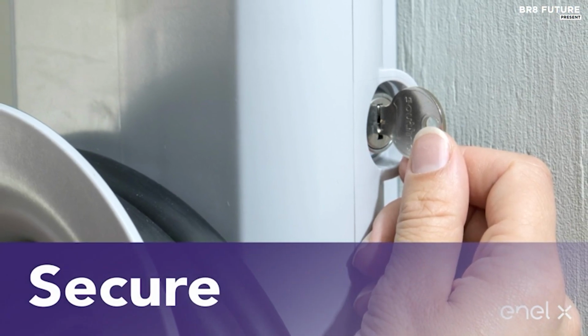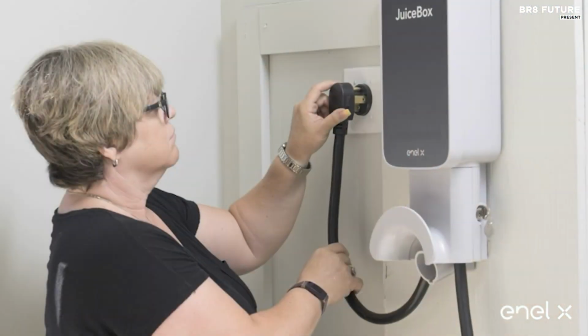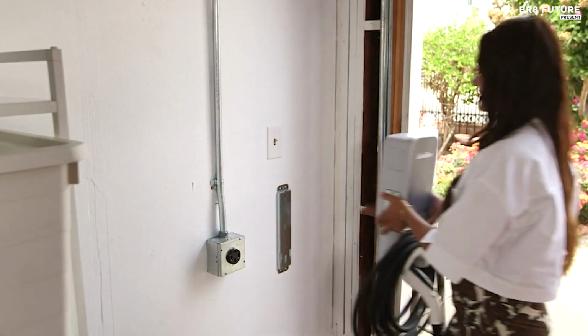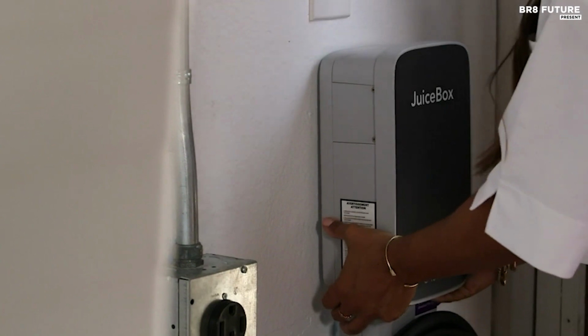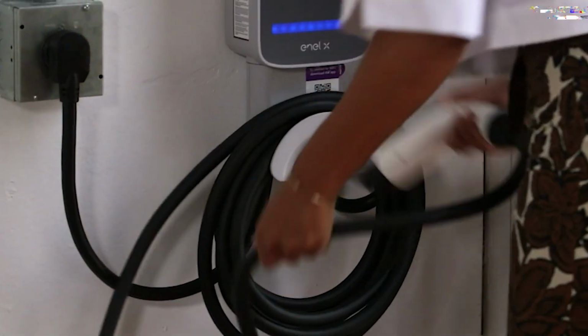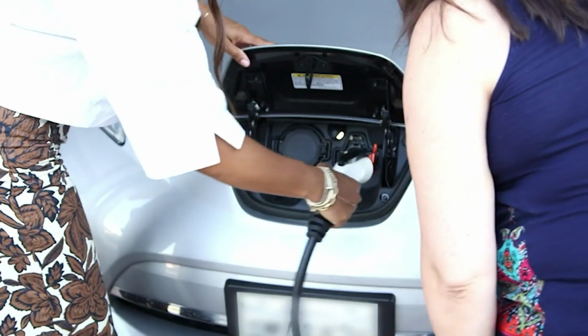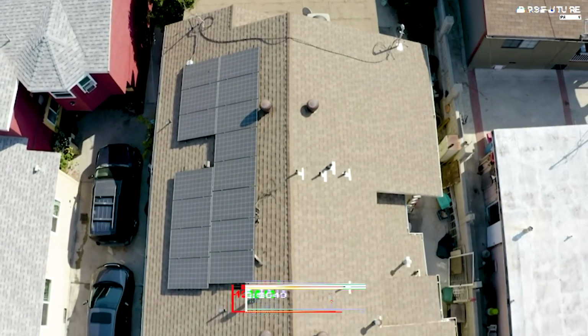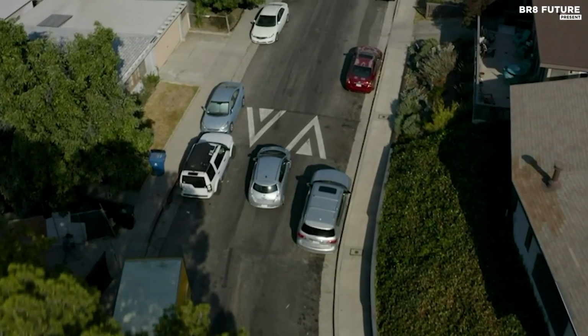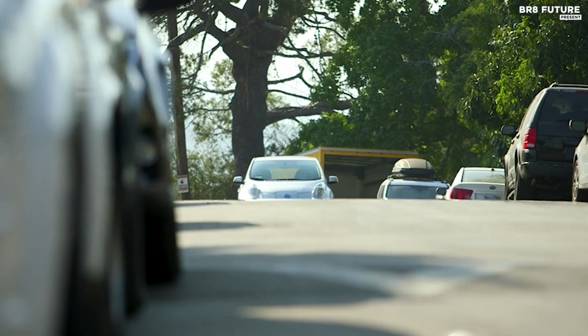is fully charged, and even schedule charging times for when rates are lower, saving you money on your electric vehicle expenses. Installation is a breeze with a simple NEMA 14-50R outlet, and it's compatible with some dryer outlets via available adapters. Don't miss out on this amazing deal at just $649 and enjoy the 3-year limited warranty for normal residential use.